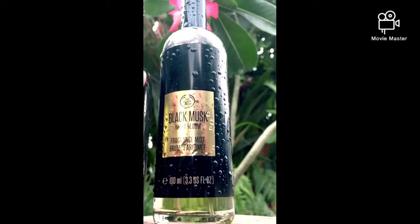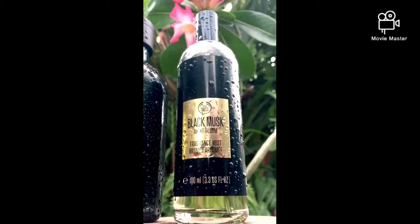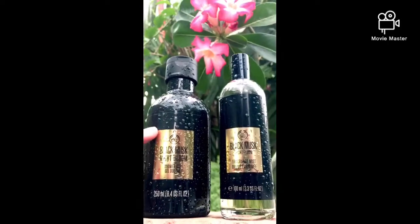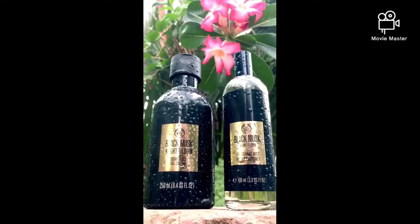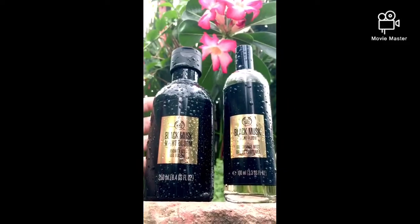The perfume smells amazing and it has a long-lasting fragrance. It comes with an elegant black bottle with a simple gold label. It is an affordable everyday use shower gel. So I personally recommend this product to buy and use.